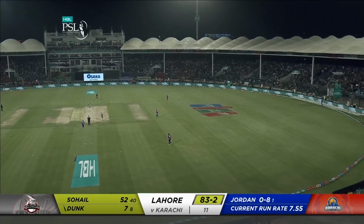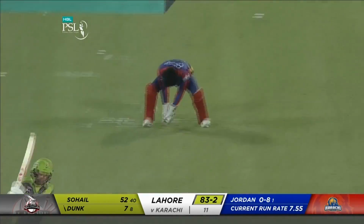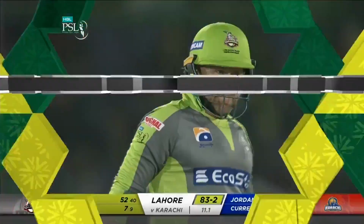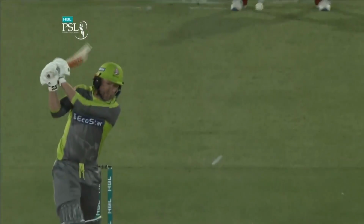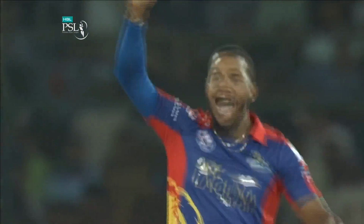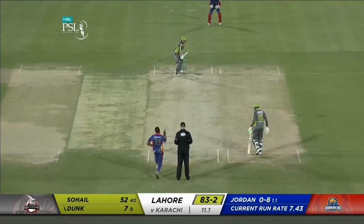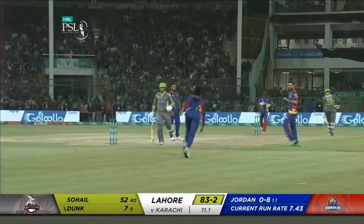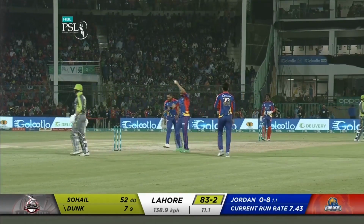It's Dunk on strike. The dangerous Ben Dunk. There's a shot from Jordan. Umpire Goff says no, don't be silly, and Chadwick Walton's not interested either. Just making sure that he's wide off that off stump, because Dunk does want to fetch him leg side. And what Jordan does well is also bowl that. That's a good run. Easy as you like.